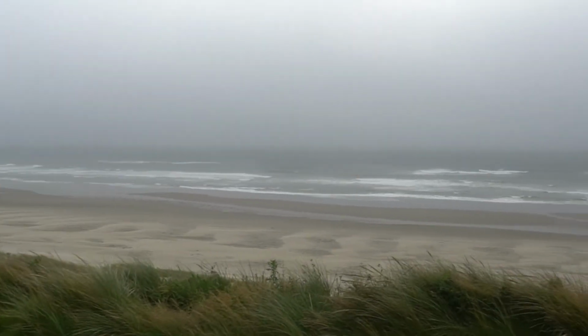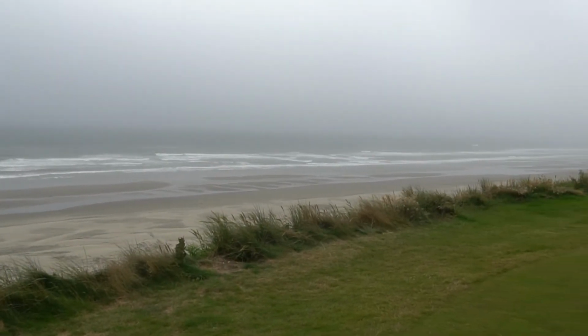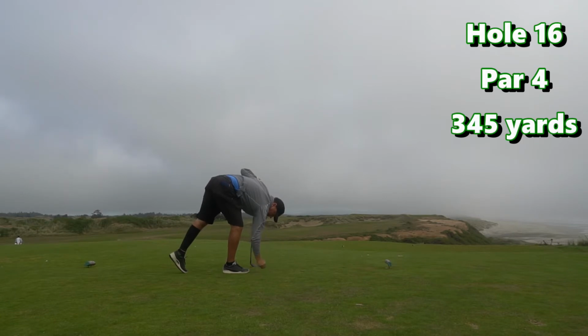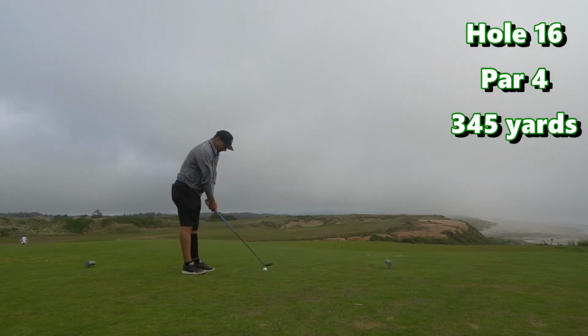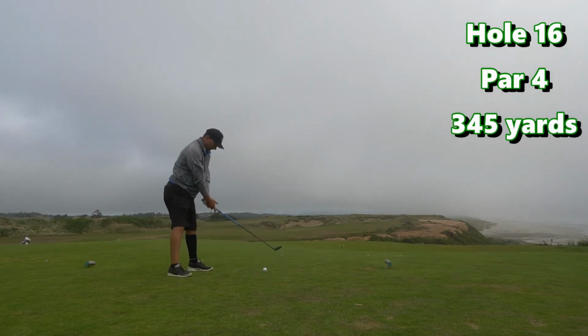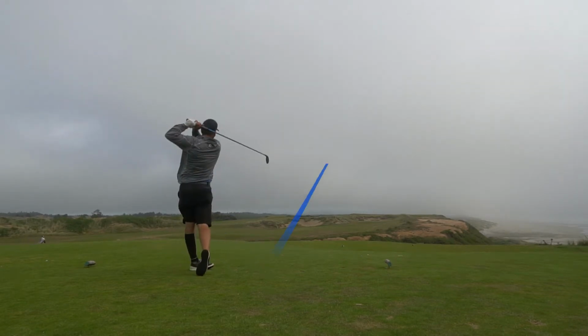Look at that. I wish it was sunny during that shot, but at the same time, again, to experience those conditions with the wind, the ocean mist, the marine layer, as they called it, it was a pretty cool experience.